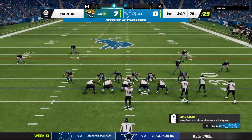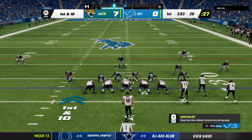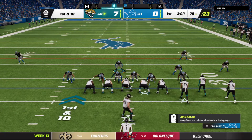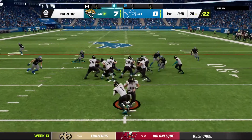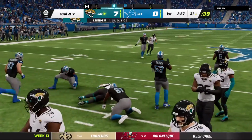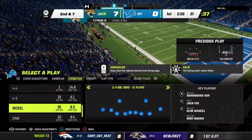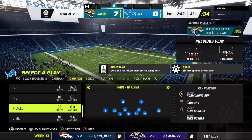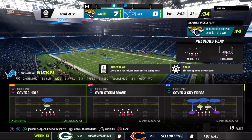Lawrence bringing the Jaguars up, 1st and 10 at their own 28-yard line. They'll start on the ground, Etienne, and he maneuvers up the middle for 3, and it's 2nd down. Well, this defense for the Lions, they were terrific last week in the victory over Buffalo.